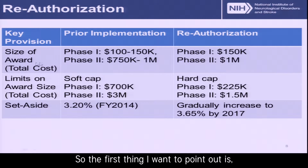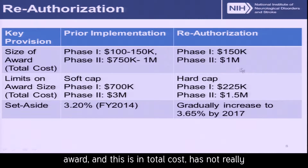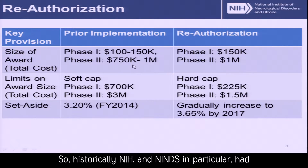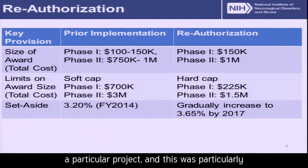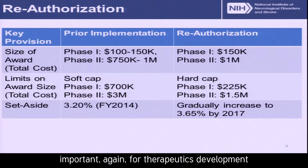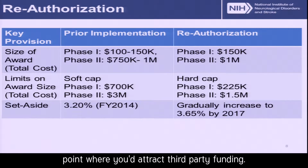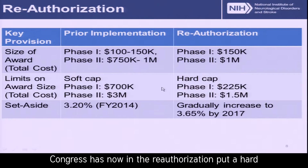So the first thing I want to point out is, although the guideline size of the total award, and this is in total cost, has not really changed, the limits on the award size have. So historically, NIH and NINDS in particular had flexibility with the amount of money we could give a particular project. And this was particularly important, again, for therapeutics development, because often that takes more money to get to the point where you'd attract third-party funding. So we did have a soft cap, and I put the old NINDS guidelines up here.